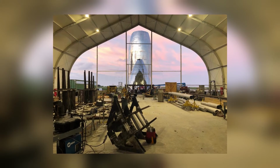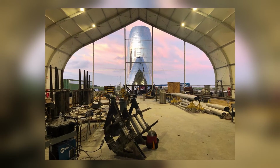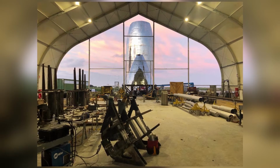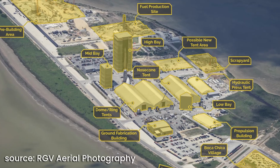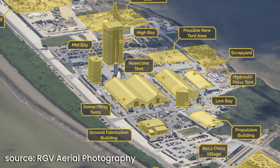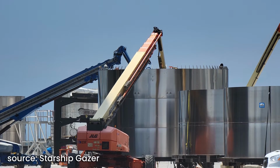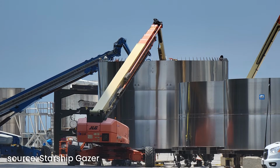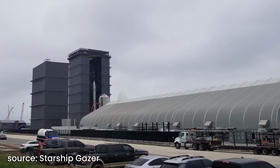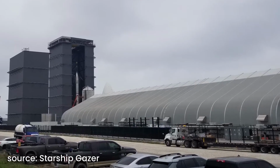Tents have the advantage of being quick to erect and are extremely inexpensive. Plus, they don't require tiresome, energy-sapping engagements with local planning authorities. Two of the largest and most important tents at the facility are called Segment Manufacturing Tent 1 and 2. This is where the stainless steel rings forming most of the visible fuselage are assembled, as well as the internal bulkhead domes. These tents by themselves are pretty long, but they weren't high enough from the ground to the roof.